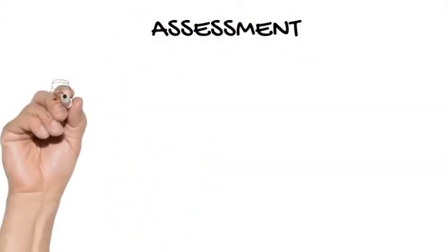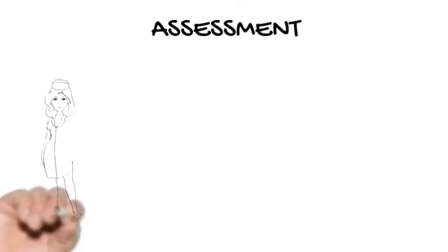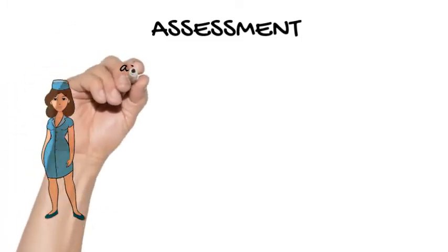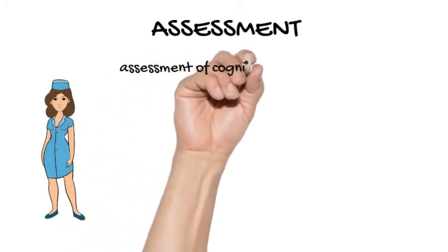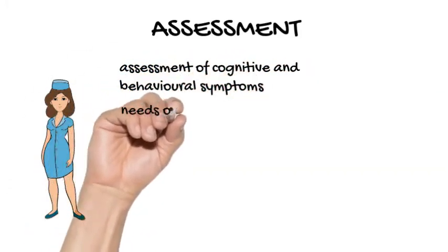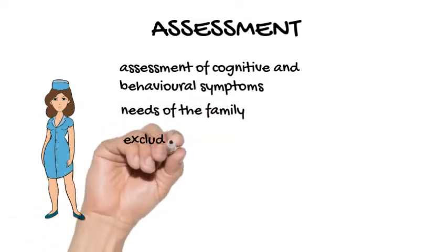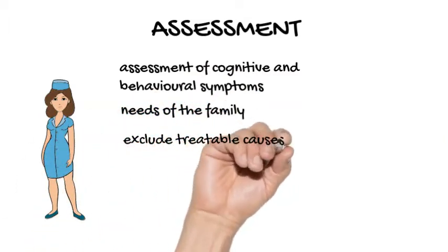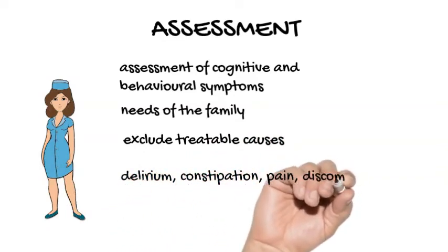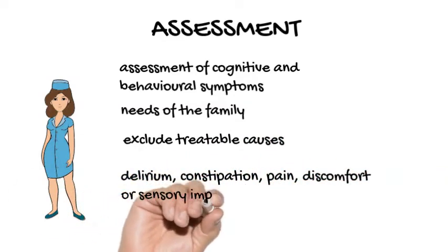Assessment: a comprehensive diagnosis of dementia must include an assessment of cognitive and behavioral symptoms as well as the needs of the family. In the initial assessment, any medical causes for the behavioral symptoms must be sought and laboratory tests to exclude treatable causes are necessary. These causes can be delirium, constipation, pain, discomfort or sensory impairment.